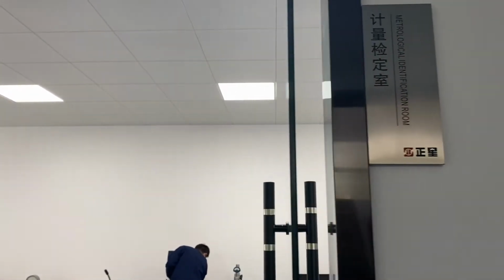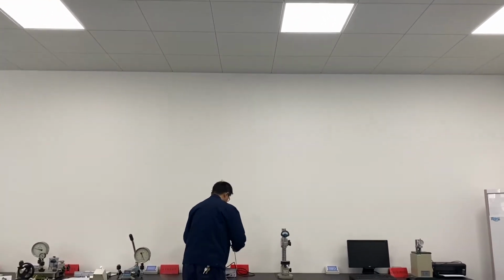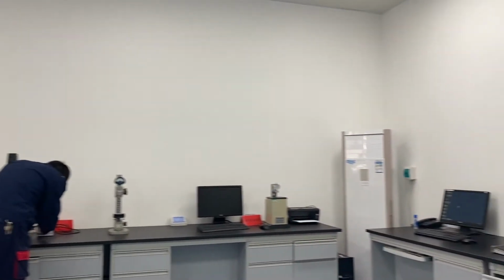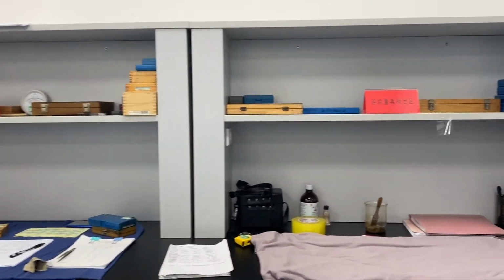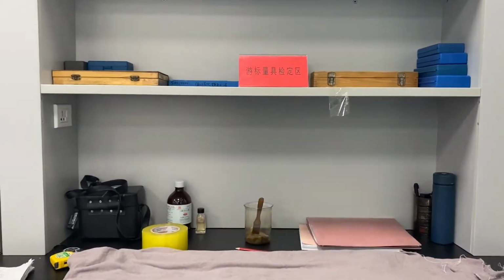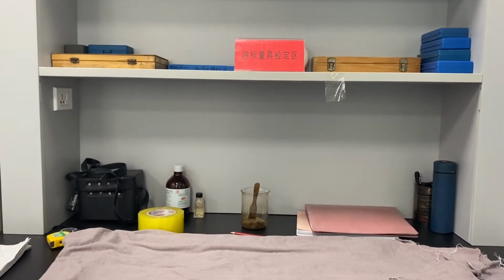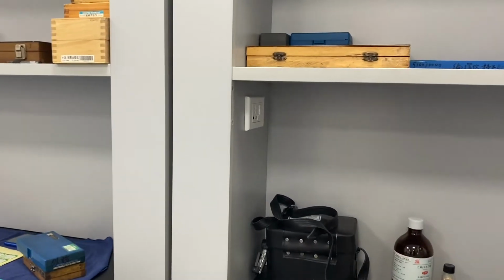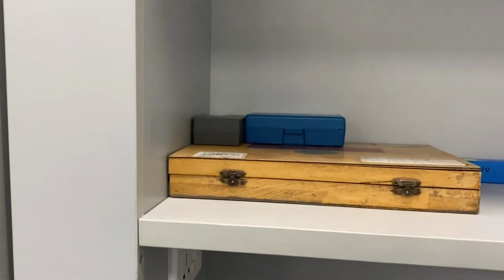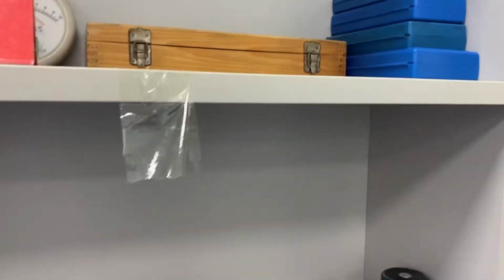This is metrological identification room. As usual, we use a lot of kinds of measuring implements during the process of producing field dispensers. Before we make sure all dispensers are of good quality, we must make sure that all measuring implements are good and accurate, like caliper, pressure gauge. We can hit that mark by testing all these measuring implements in this room.